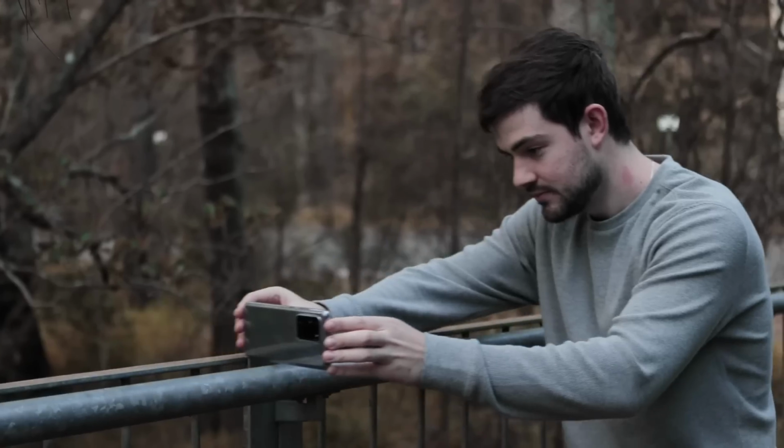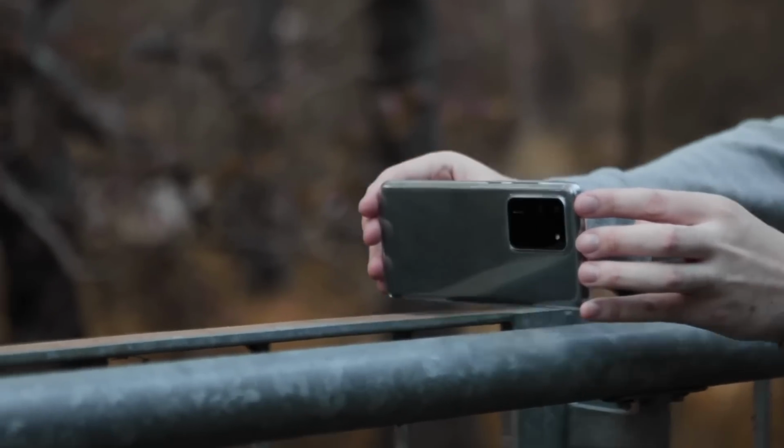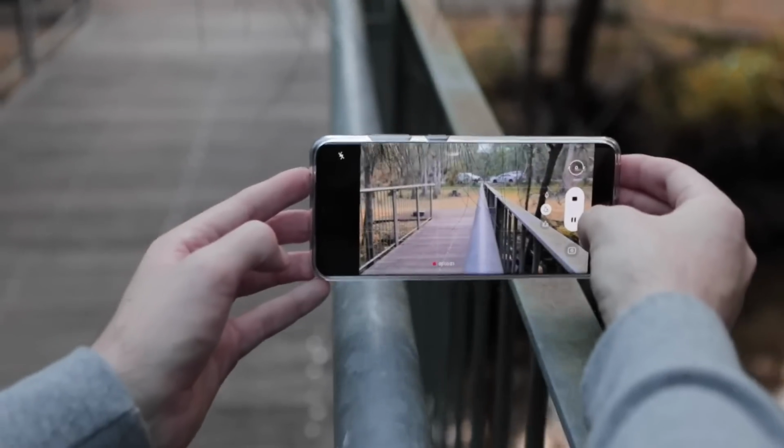We need more cinematic movements. So try to go around objects or move in and out from objects. It's much better than just standing in one position. It's going to change the way that your camera is facing as well.